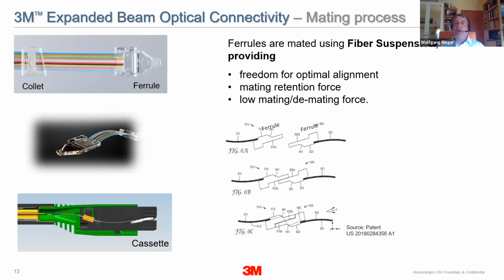The photo on the top shows now a terminated EBO ferrule. At an exactly defined distance to the ferrule is positioned the so-called collet, which later creates a fiber suspension. This assembly is then inserted into a so-called cassette, which is an important building block of the final connector. That's the black part in the lower image. As already indicated, the fibers are kept here with a suspension, which finally supports the mating procedure.